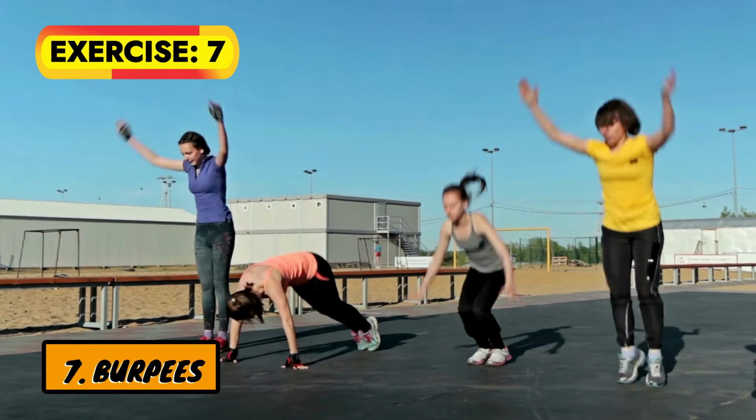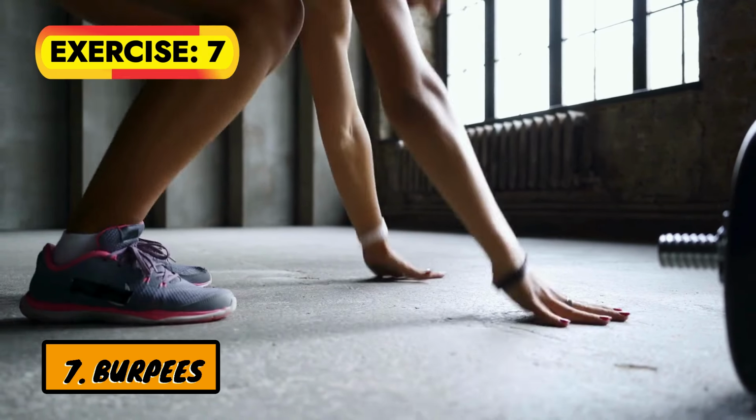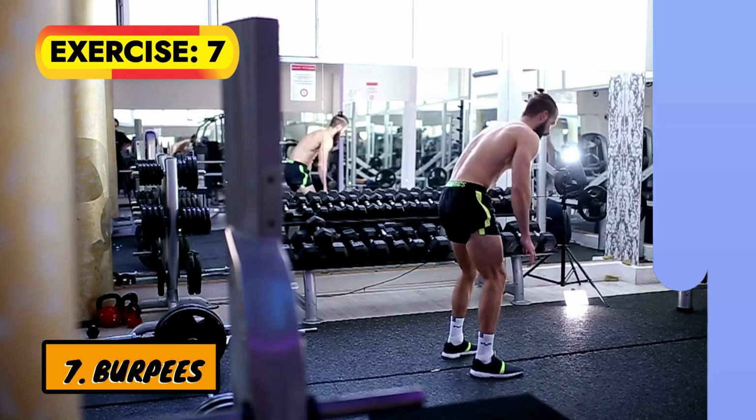This is high-intensity interval training at its best. If you want fast fat loss, burpees are your go-to. They trigger afterburn, where your body continues to burn calories long after the workout is over.